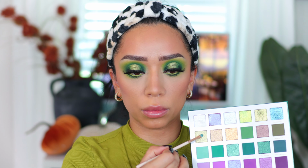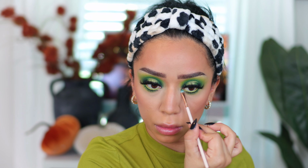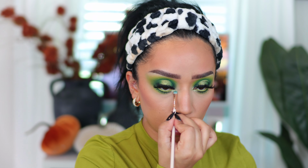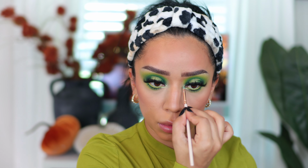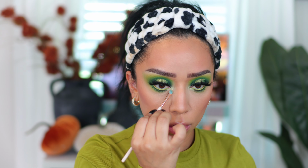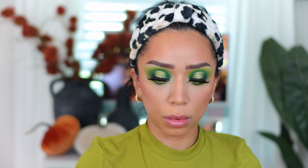I did use a smaller brush, got it a little bit wet. Went in with a different color. This one, I believe, is called Glitter. And it's exactly that. Super glittery, really pretty. It's a lighter version of the green. And it just really made everything sparkle. And it brought the whole look together.